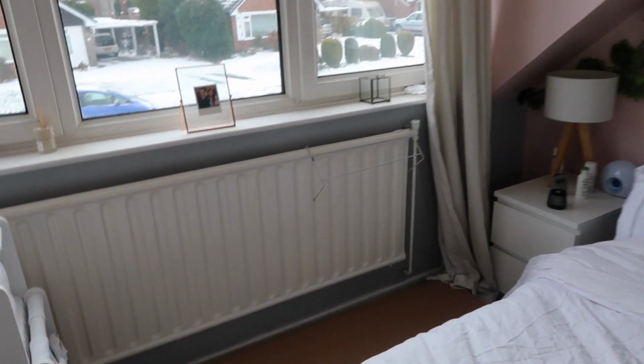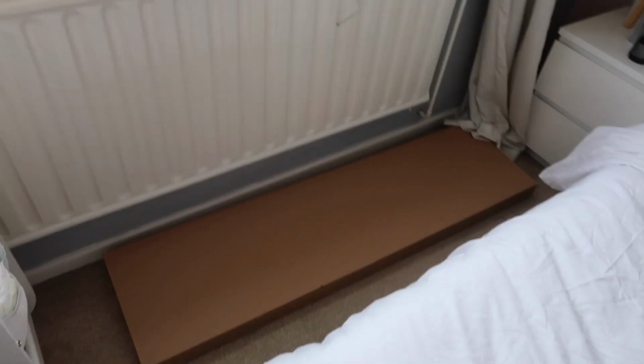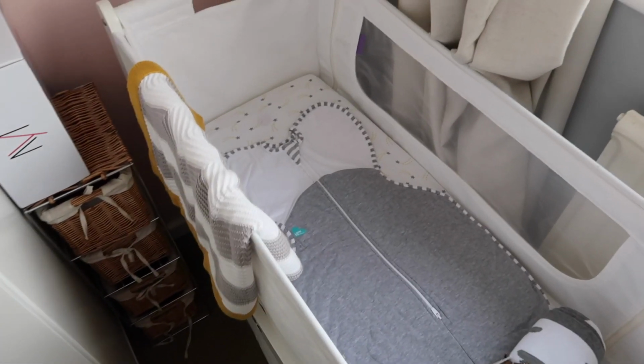Obviously we've got curtains and stuff like that, and then this is the second set of drawers that need to be built to go under the bed. I thought I would show you just as it is, because if I do go into labour anytime soon, then I won't get to show you it all otherwise. And then this is where baby boy is going to be sleeping.